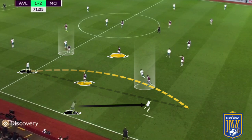So what Mahrez does well here is that he drops off deeper in a narrow inside right position to pull out Young. And what you can see on that right-hand side is an overload because Douglas Luiz isn't looking to step towards Cancelo, and you can see that Bernardo Silva's free to make a run in beyond Young. You have Ruben Dias sitting on Fernandinho and Nakamba as the free man.